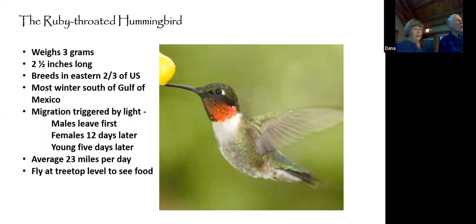So they all go, they have to navigate all by themselves, and they're not even going with their friends. Now, they only travel about 23 miles a day, and you say, well, they can fly a lot faster than that. And it's true that they can, but they fly in a very fancy way that you might not think about. They have to have breakfast. So they'll feed early in the morning, as you probably know if you have a hummingbird feeder. Then they take off and will fly, but they don't fly high.